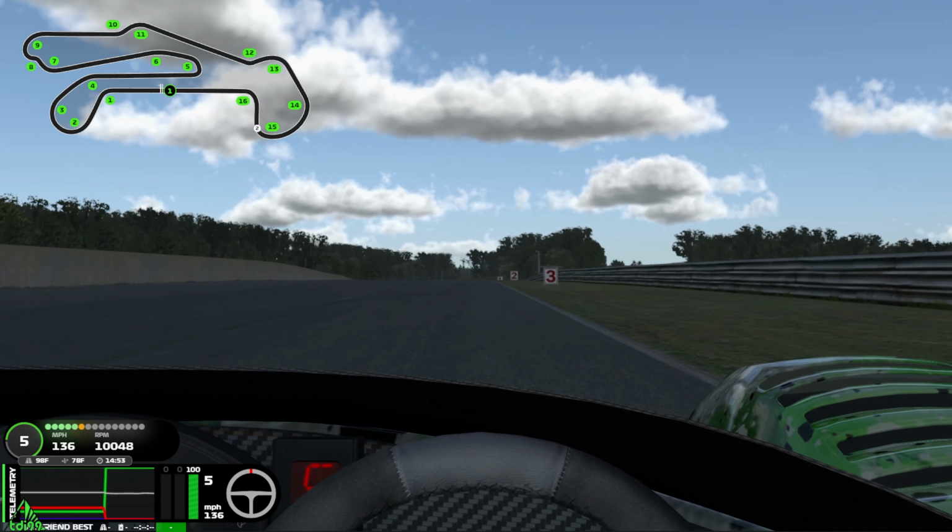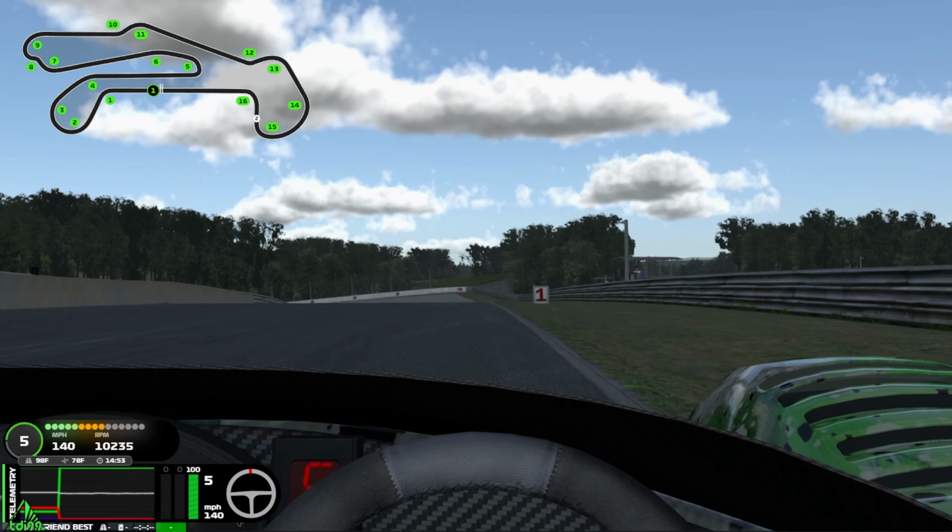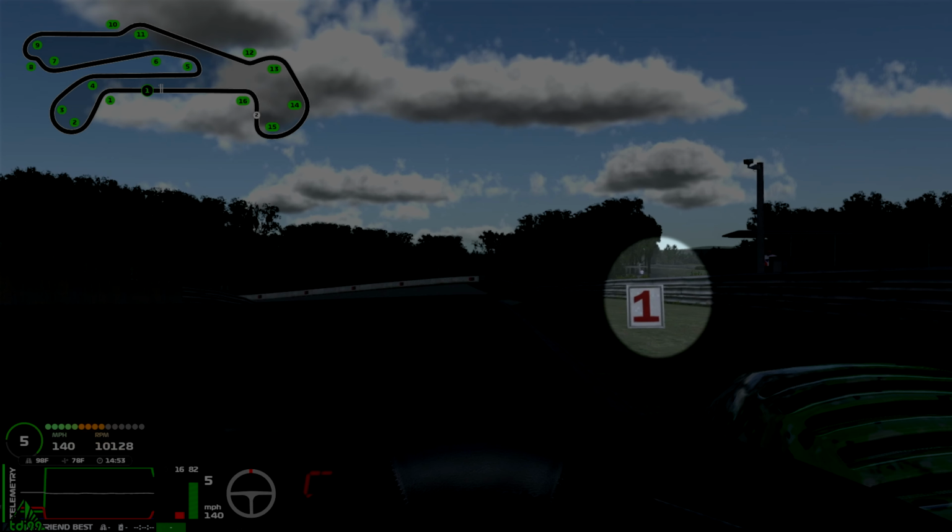Right, Barber Motorsports Park, and it has been a while since I've been here. Skippy, I think, was the last thing I raced. Anyway, turn one, we are dropping down a few cogs, and we are missing that curb on the inside because it is actually huge. Avoid the off-track on the right-hand side, it can come to bite you, and we're braking just at the end of the pit exit.